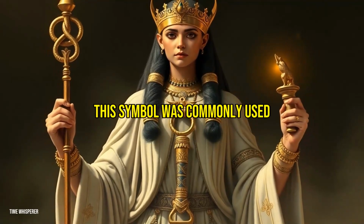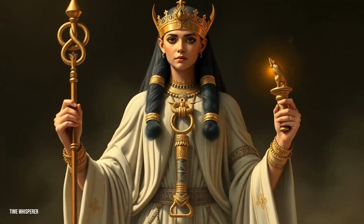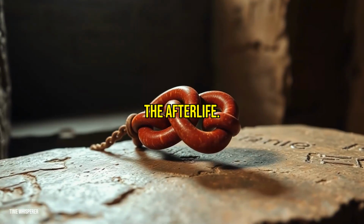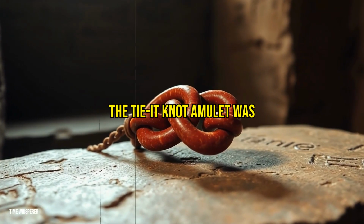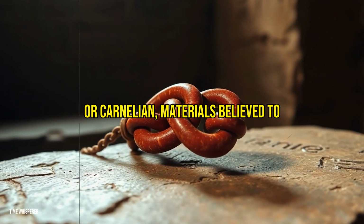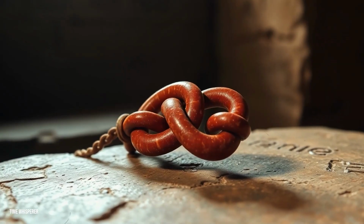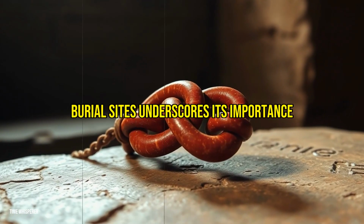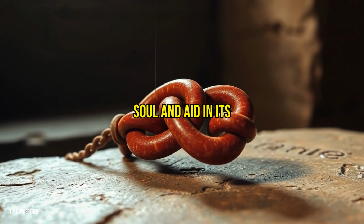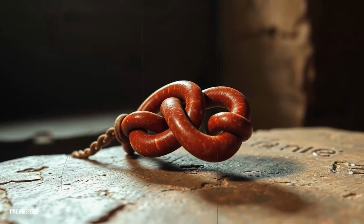This symbol was commonly used in amulets, which were worn by the living for protection and placed with the deceased to ensure safe passage into the afterlife. The Tayet knot amulet was often made from red jasper or carnelian, materials believed to have protective properties. Its presence in tombs and burial sites underscores its importance in funerary rituals, where it was thought to safeguard the soul and aid in its resurrection, much like the goddess Isis herself.